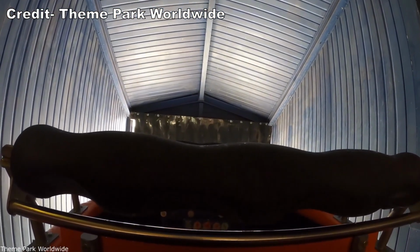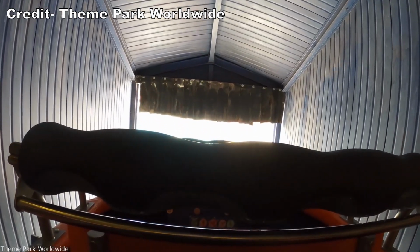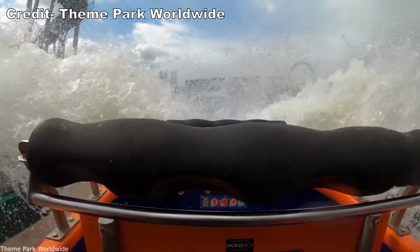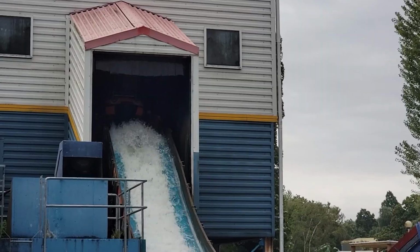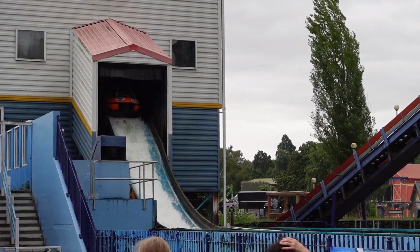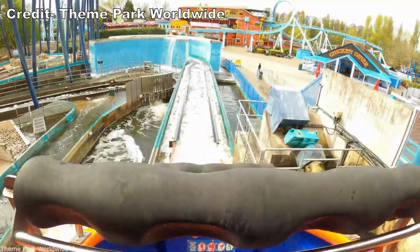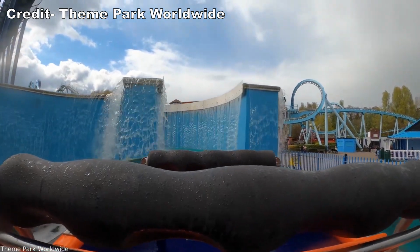Unbeknownst to most, the boat has been sitting on a tilt track. Your boat then tilts maybe 10 to 15 degrees upwards, but it still is a shock. You then roll forwards and descend a short but steep drop. It has some zip to it, and if you're in the very back, you'll get a little airtime. And remember, you have no seatbelt nor lap bar, so any airtime feels noticeably wilder here. The resultant splash is solid for those on ride, but it is far more soaking for those off ride. Those on board will get their monsoon in a short bit, so don't you worry. You then have a turn with waterfalls on both sides.